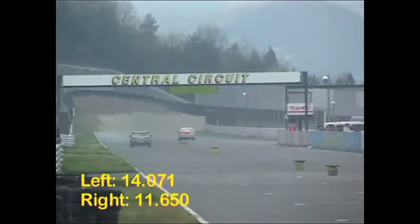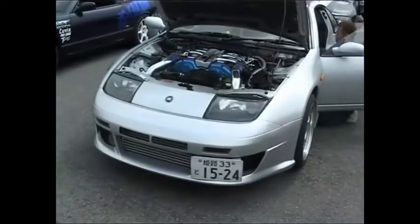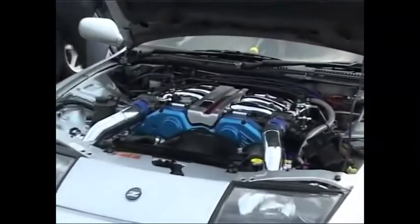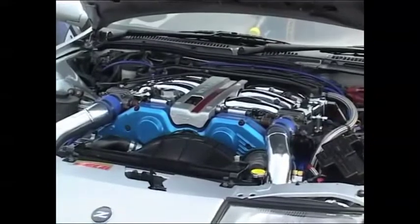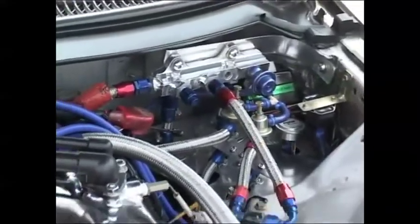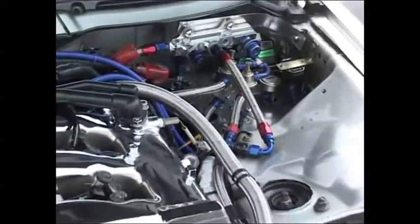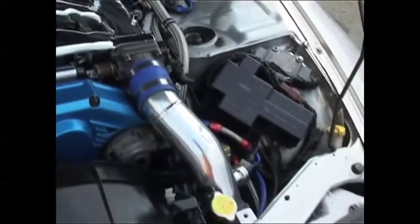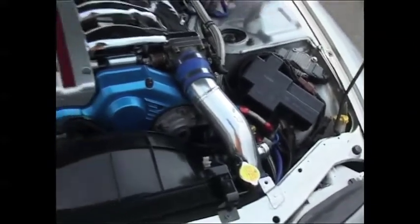Not bad for a family car. The Z32 shaped Fairlady presents many problems for tuners due to the limited space underneath the bonnet, but there are some very quick examples around. Interestingly, this car uses twin fuel supply systems and additional injectors in each inlet pipe instead of changing the original injectors.